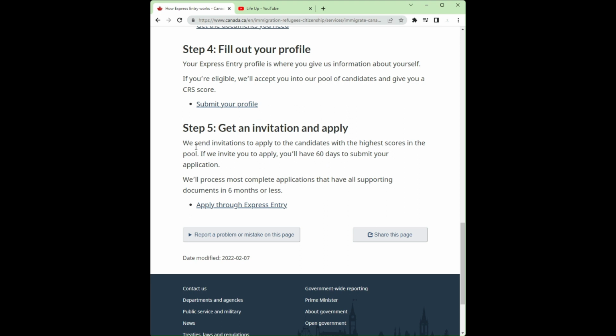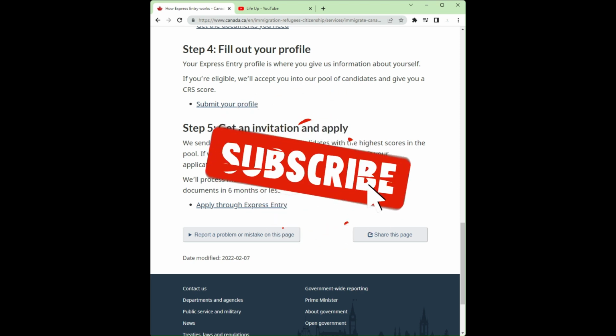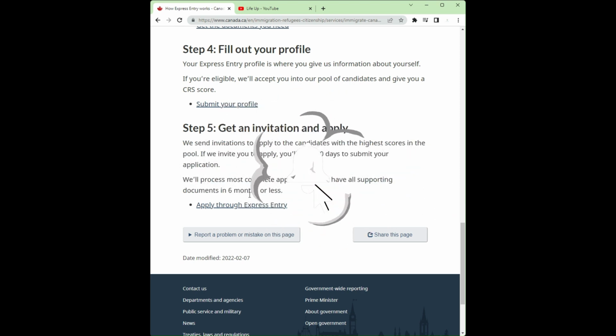And then, we send an invitation to apply to the candidate with the highest score in the pool. If we invite you to apply, you have 60 days to submit your application. We also will process most applications that have all supporting documents in 6 months or less. So if you are invited, and you could be invited in 1 month, you have 60 days to submit your application.